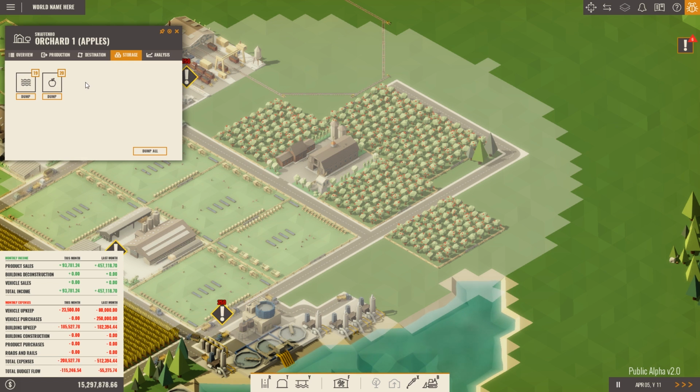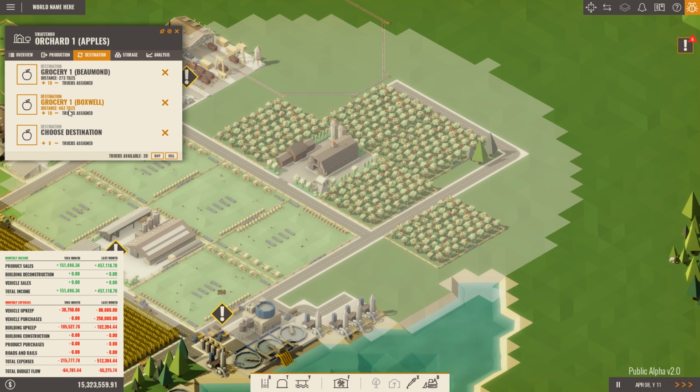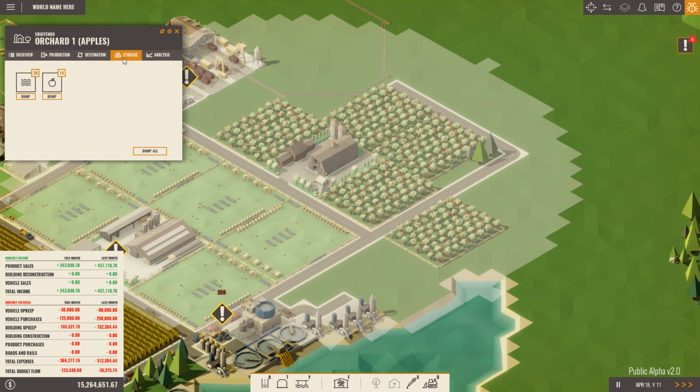20 water, 20 apples. We could probably even then sell a little bit more to the actual state, which pretty much what the state does is you sell it to them just like you do the stores. You're just not getting as much money. So anyways, let's do that. Just because we do have an excess amount of the apples here in supply, which we don't really want. We want to be able to sell these apples pretty quickly, you know, to the grocery stores and the state.